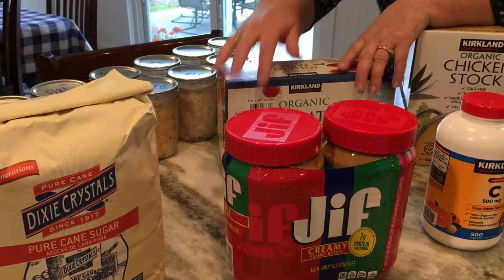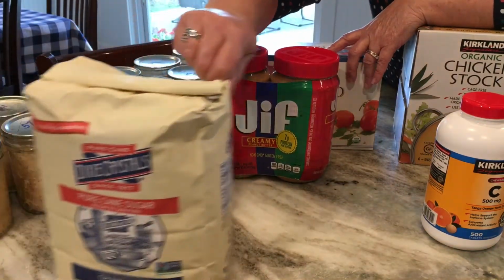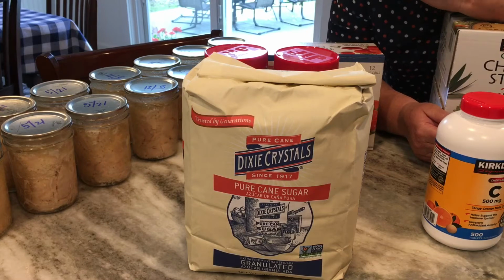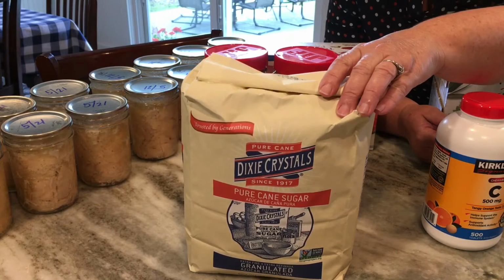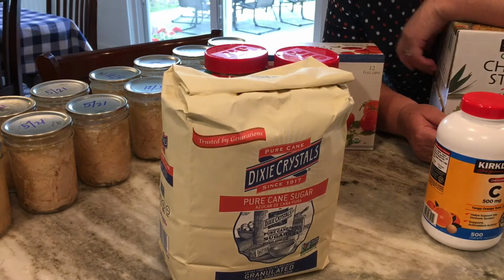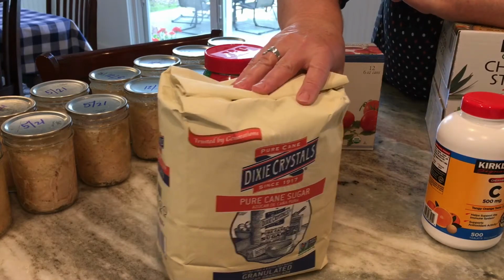Okay, I'm just going to share with you some of the things I got from Costco today. I usually go at least once a month. It's been about 2 months since I've been, so this was a big haul. But I do always buy sugar when I go to Costco in this big bag. And I understand from other YouTubers that sugar could be off the shelves or have a shortage or whatever, so I try to stay stocked up on sugar.